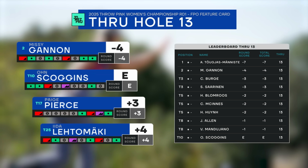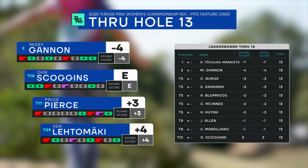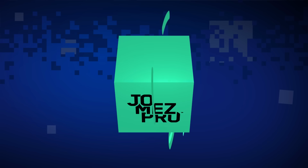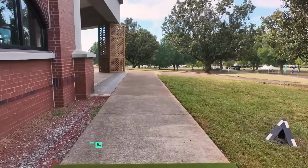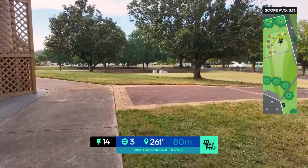And our lead card seemed to like hole 13 very well as well. Or, sorry, feature card. Annalie still holding on to that 7 down mark. Pretty nuts. Hole 14, a nice short par 3 at 261 downhill.